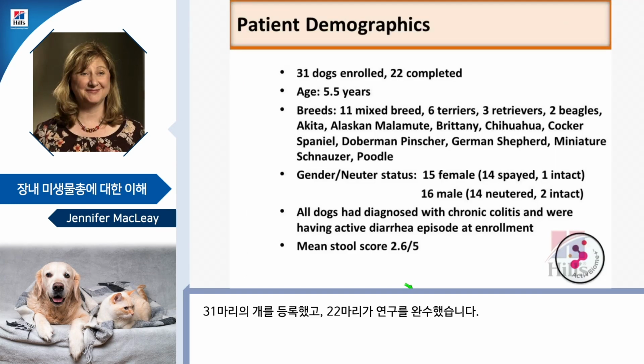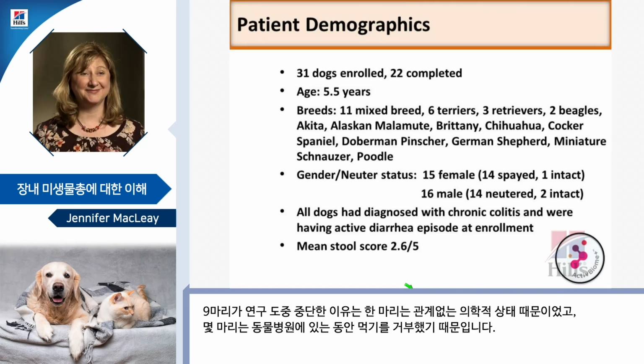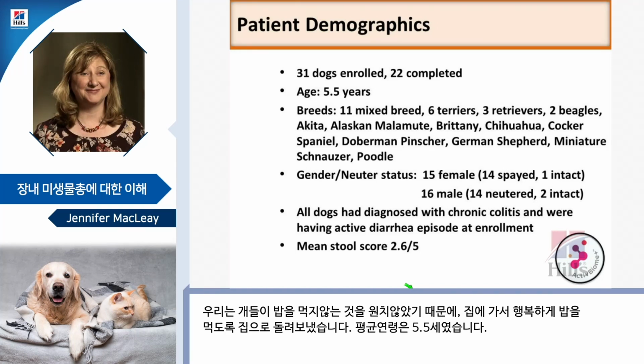We enrolled 31 dogs, and 22 completed the study. The reason why we had 9 dogs leave the study: 1 dog for unrelated medical conditions. We had several dogs that didn't want to eat while being boarded at the veterinary hospital, and we didn't want to prevent those pets from eating, and so they went home because they were happier to eat at home. And the average age was about 5.5 years.